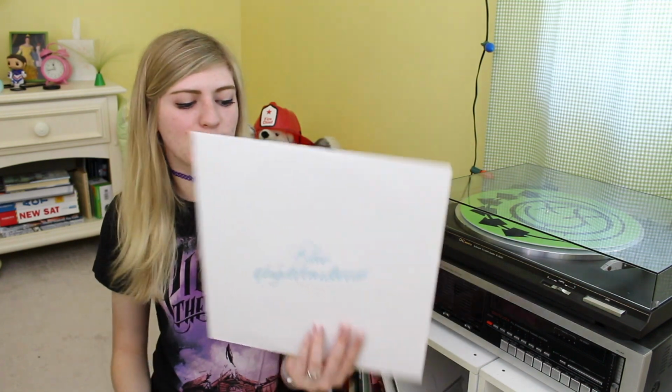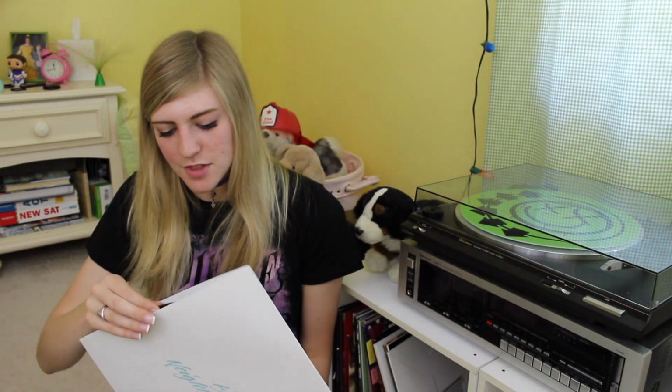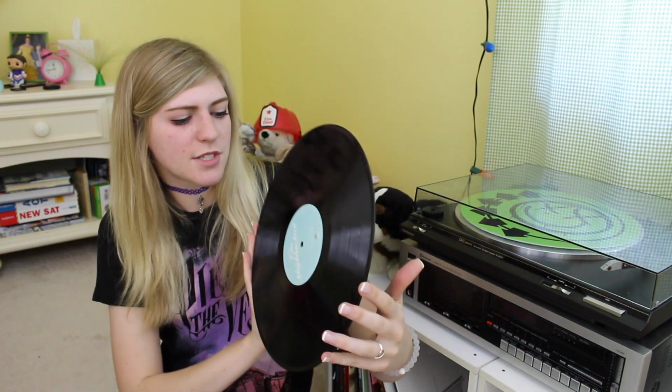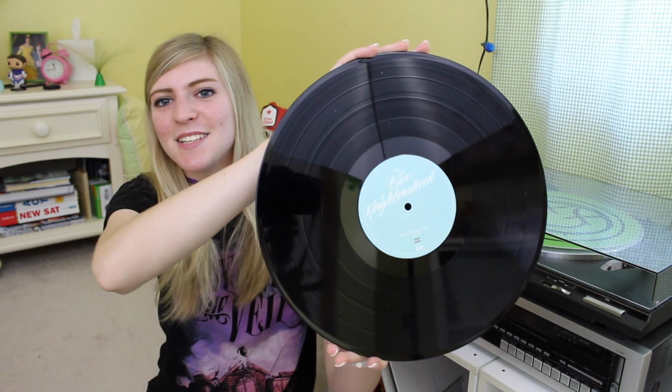Both of the records come in really cool, nice high quality sleeves again, which I really like, and this is just a black pressing. I think I just ordered this off Amazon, and it's just a standard black pressing. It's very, very pretty. I like the baby blue in the middle, and yeah, I love listening to this. This is another one that sounds amazing on vinyl.